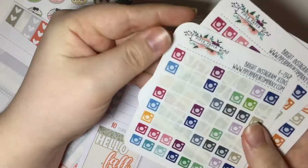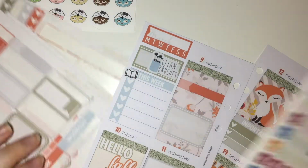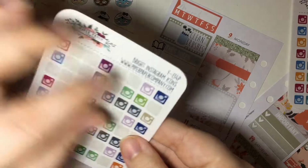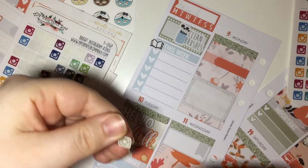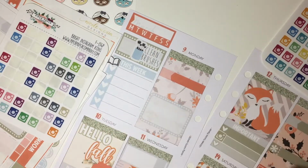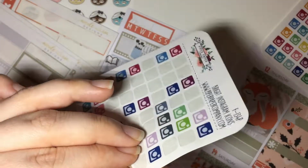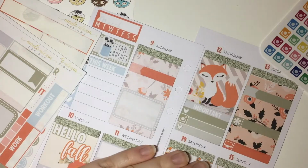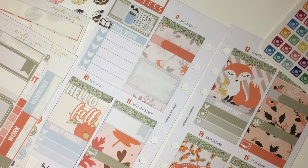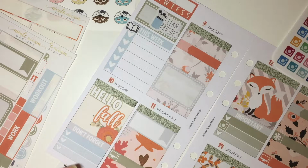Anything else? Do I want to use one of these guys? Let's see, does any of these colors match this kit somewhat decently? Yeah, this color works. So let's plop that right there for my midweek. And then we have another one right there that I'm gonna plop on Sunday for my end of week spread. I like to post my midweeks on Thursdays because I feel like that makes more sense, even though it's just this page for these inserts, but whatever. I think that is everything.